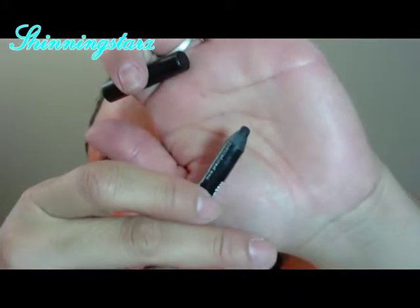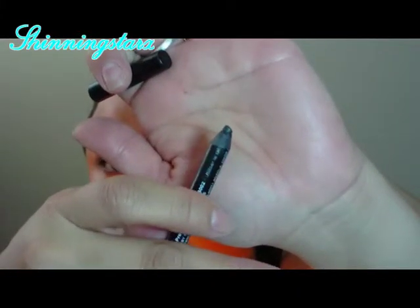Yeah, it does separate a little bit, but there's a difference. I can see a difference, and it's creamy, super creamy. Not that the Milani isn't creamy, but this one holds up better in my opinion, so I like this one over that one. Even though the Milani's not bad, I just have that little pet peeve.